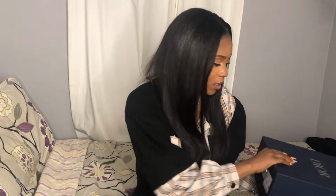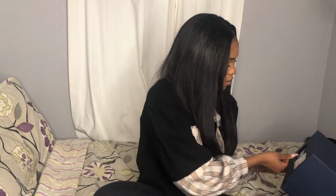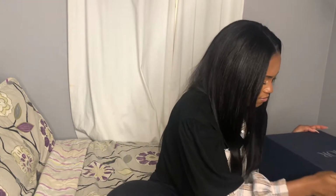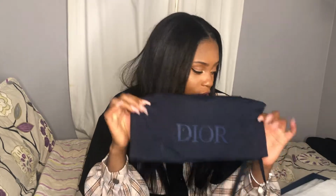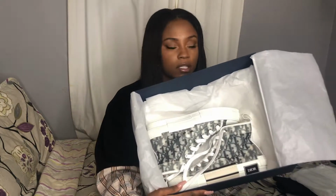Okay, so the next shoe I'm going to be showing you are these Dior B23 oblique sneakers. So I hate opening this thing. All this just to open it. Okay, so it comes with a dust bag, which is dusty because I traveled with it. So that's why my dust bag is dusty. Open it. So these are the B23 oblique sneakers.